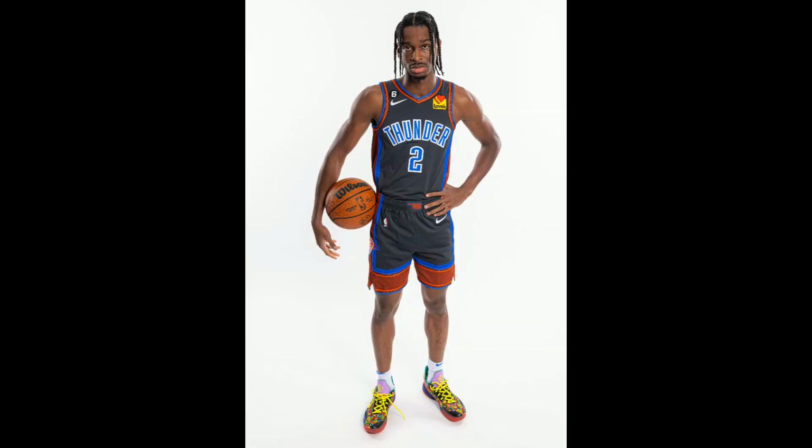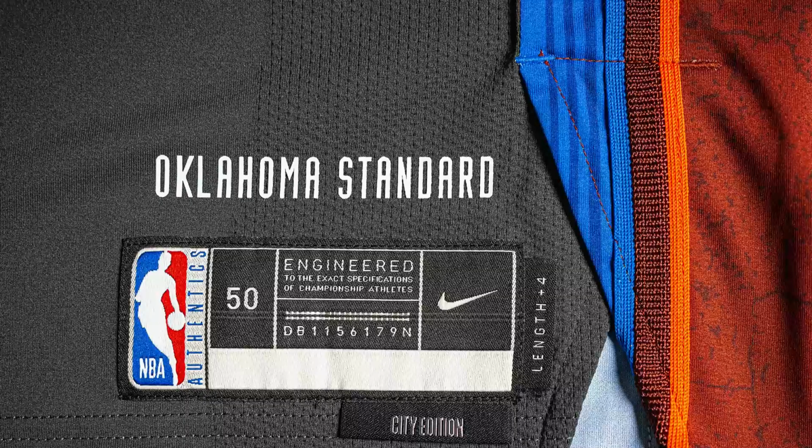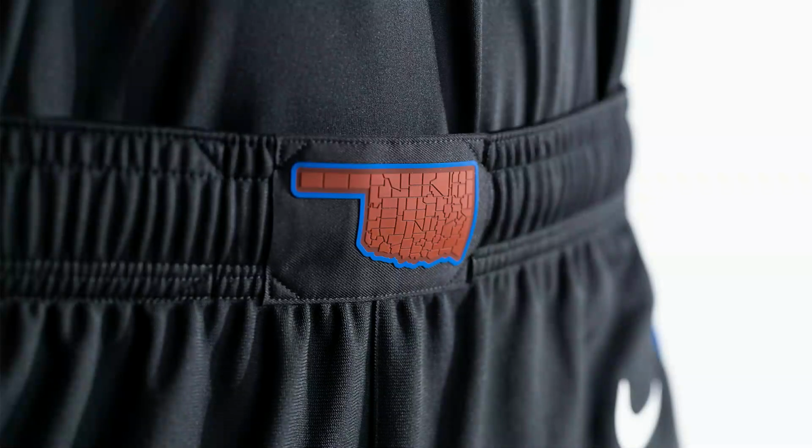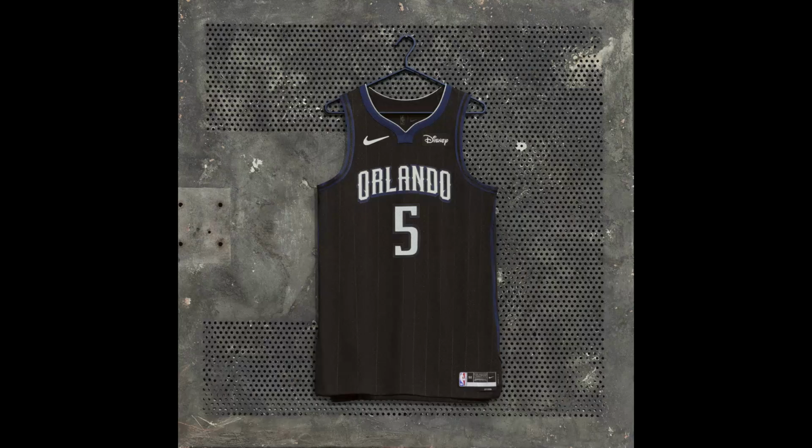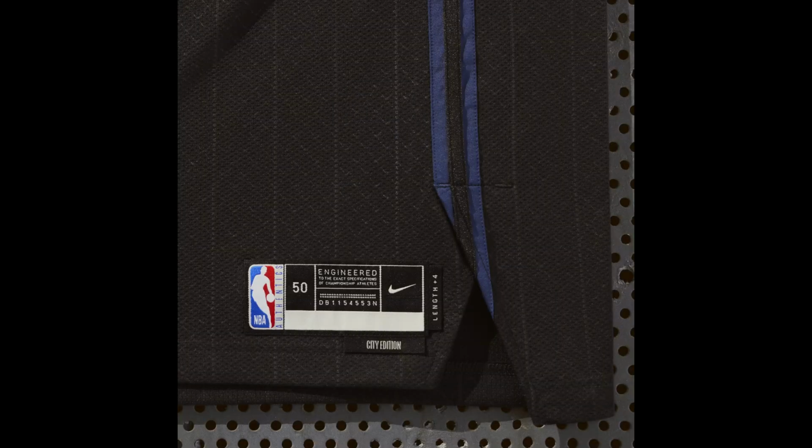The OKC Thunder's City Edition jersey celebrates the state's Oklahoma Standard mantra of service, honor, and kindness with a map of all 77 counties in Oklahoma on the shorts front. The Orlando jersey highlights the notion of protecting the kingdom. This was a massive one, the kingdom, with a black theme and dark metallic silver pinstripes, inspired by a suit of armor. The stadium's their castle.